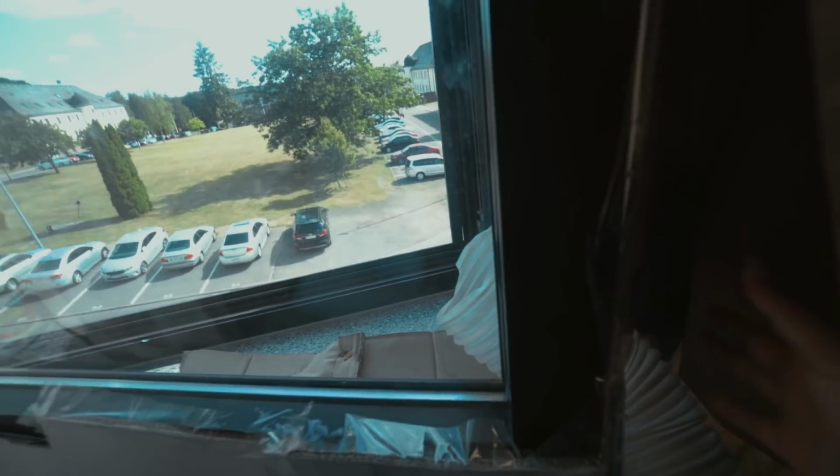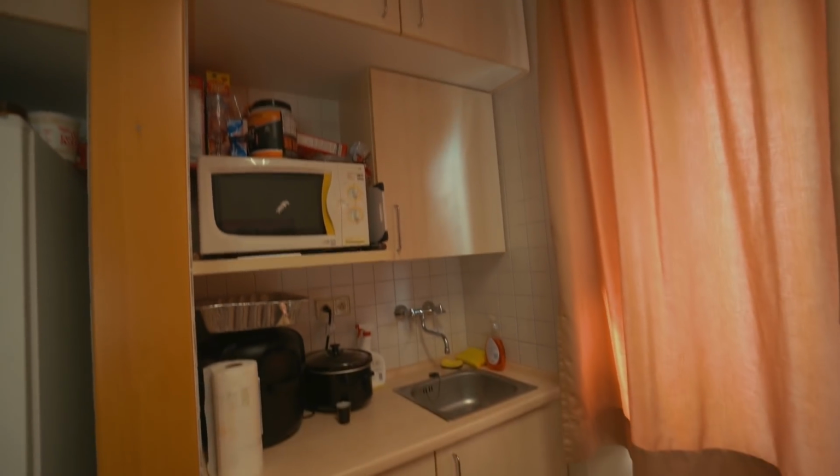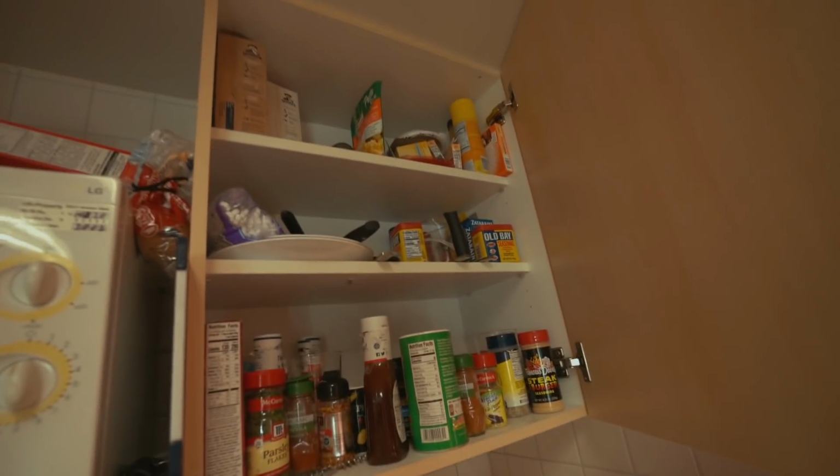Yeah, this is basically what it looks like. It lets all the hot air out, and then that's that. Then you also get a kitchen area. It's not really a kitchen like how we had in the last duty station. It's not like that. Got some stuff up here. It comes with a microwave.